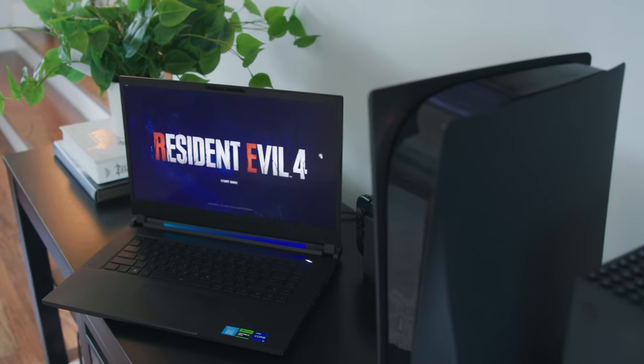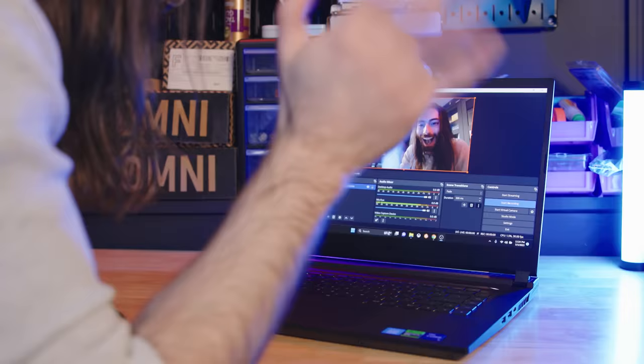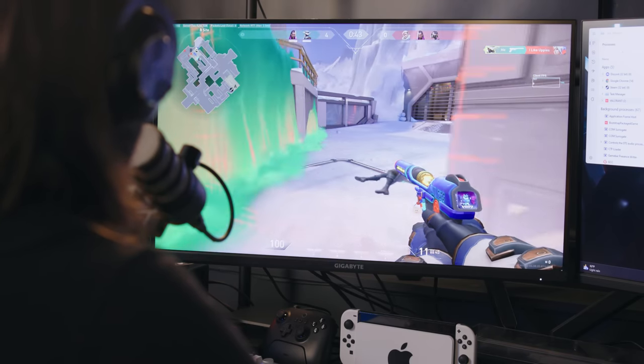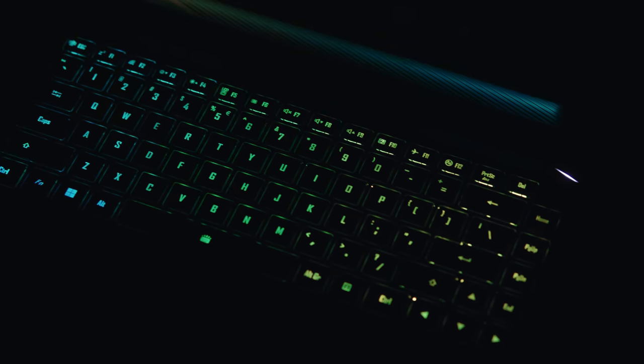Wi-Fi 6E future-proofs it and gives you the fastest connection you can get right now. It has a webcam, which my other Windows laptop doesn't even have. An Intel i5 with 4 performance cores and 8 efficiency cores, which helps take some of the load off of the GPU. And of course, RGB. Just in case there was ever a question about whether or not this thing was a gaming PC.